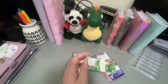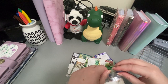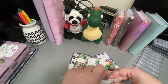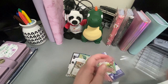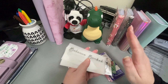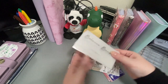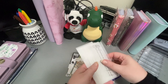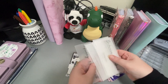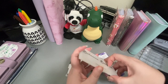I also have some prop money from some of the Etsy shops in Australia that I'm gonna use. And again, I'll make up my mind once I get to that folder what works best for that folder. I have these from The Art of Budgeting, Balance Banked. I don't think I'll be using these fully funded ones, but I'll probably be using a few of these.